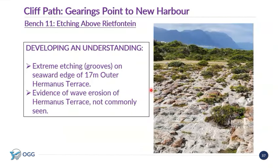So it never struck me at first what some of these things looked like, but above Rietfontein, which we'll see this afternoon, you see these funny grooves and channels on this hard sandstone. And they're kind of rounded in between. As you can see, these little hummocks are quite rounded. All these rocks are pretty well flat. And you've got these channels and grooves, and some of them are really intense.